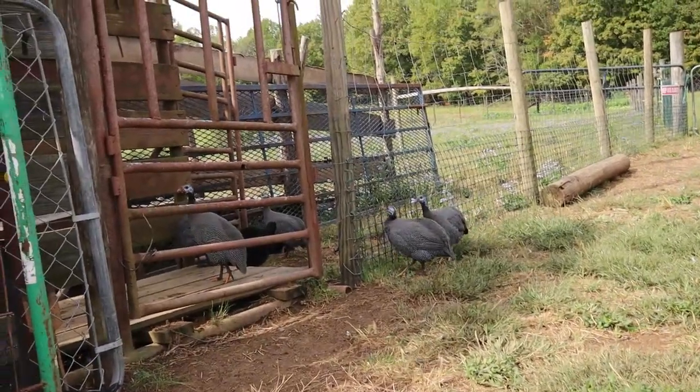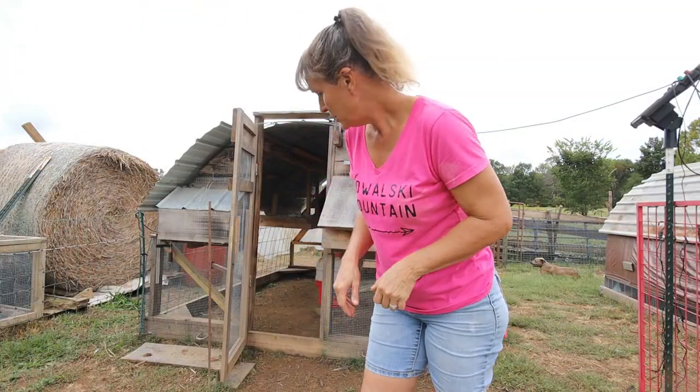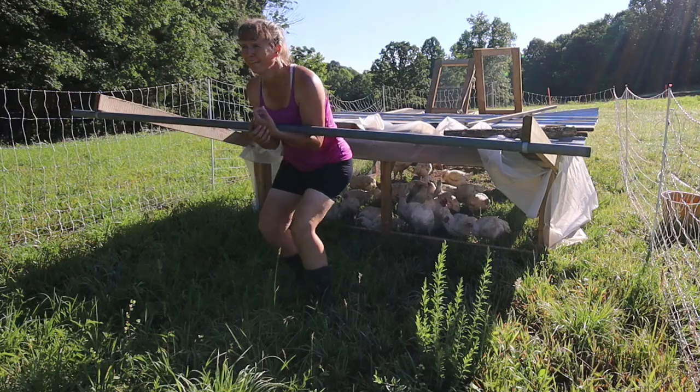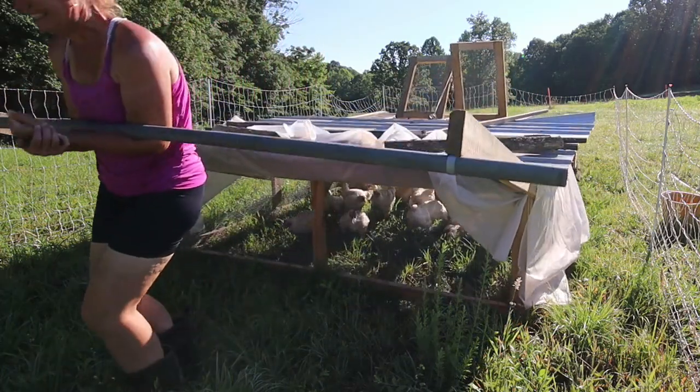Now, Philip builds everything heavy, so it's not going to be susceptible to the wind or to predators, and it's pretty much a stationary chicken coop. Now, Philip also built the chicken tractor that housed our Cornish cross broilers, and right now that's my rooster pen.